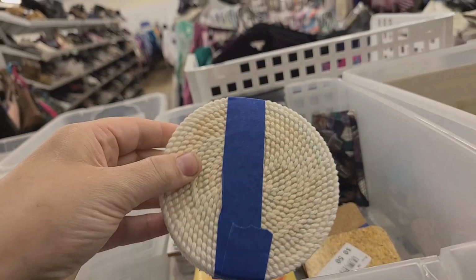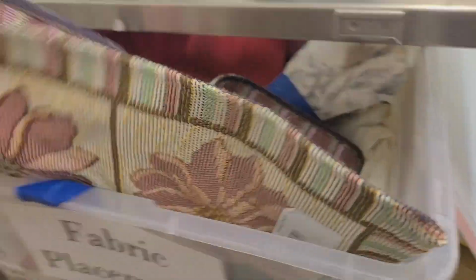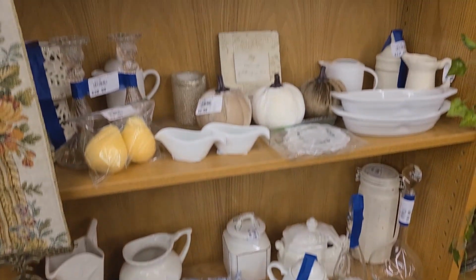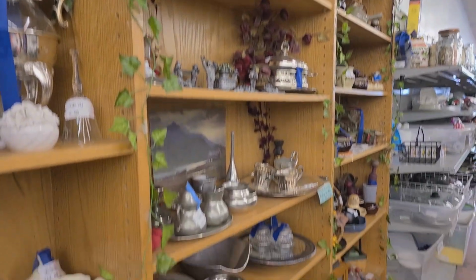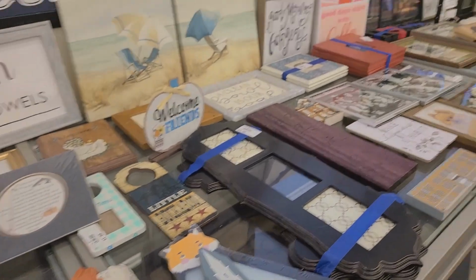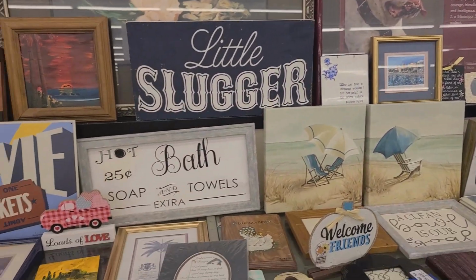And I grabbed these coasters. Spoiler alert, they were really fun. They didn't have a price on them, but the lady gave them to me for $1. I always like to dig through the bins to see what I can find. They had a lot of fun little knickknacks and things like that, but nothing was grabbing me. And also, here's the artwork. They had some fun pieces, but nothing that spoke to me too well today. But there's always next time for that.